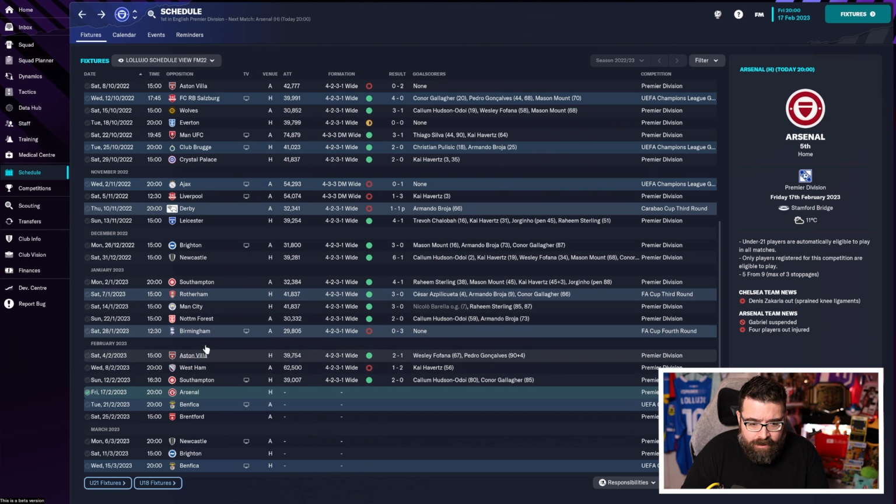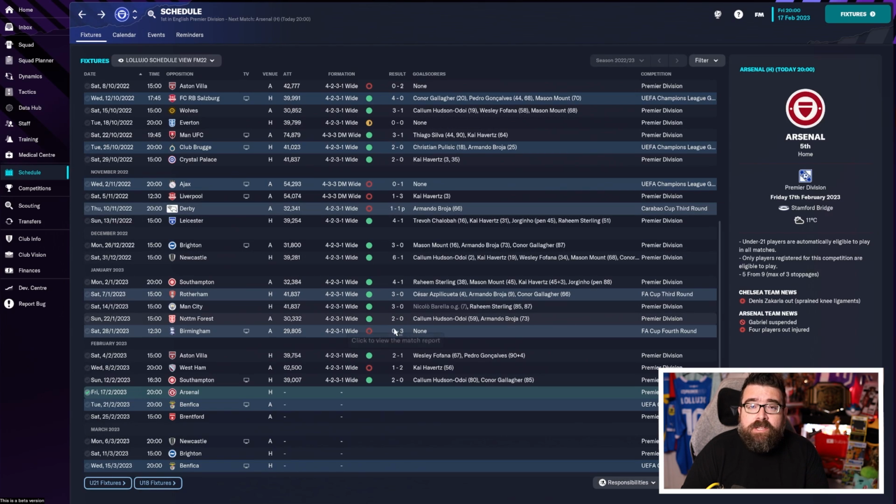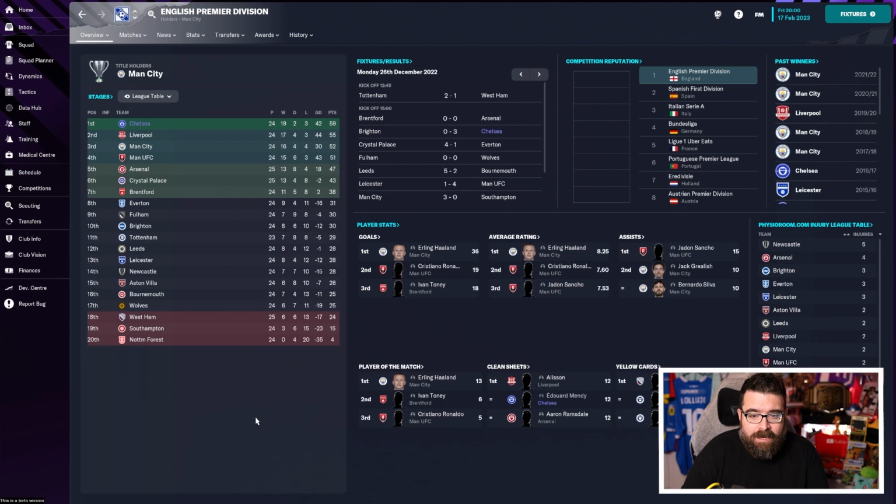Why can't I find them again now? Birmingham, 18th in the Championship. We're top of the Premier League. Like I say, really weird anomaly match. We did recover against Villa in the next game, but then lost against West Ham and have now recovered again against Southampton, meaning the Premier League table looks like this.